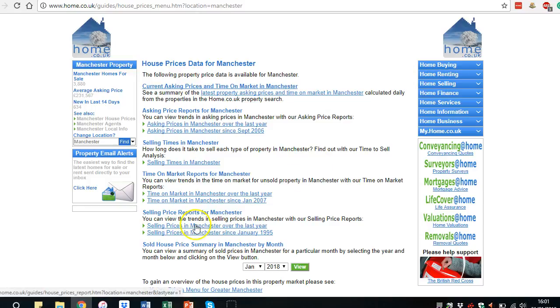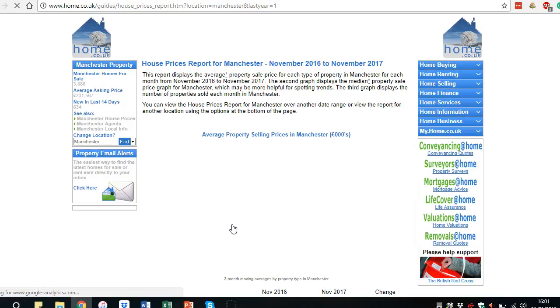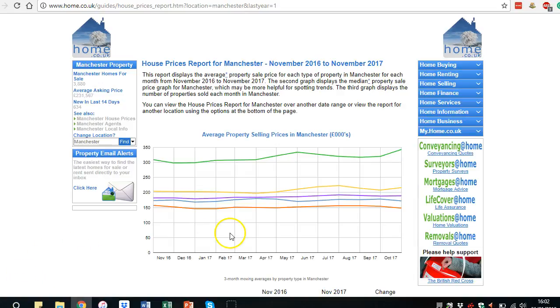Selling prices are certainly the most accurate in terms of the actual prices achieved for properties, over and above asking prices. The downside is they're usually a couple of months out of date, because it takes a little bit of time for Land Registry to update that data, but it's definitely the most accurate indication of a physical price achieved. To give some context, the graph here is showing up to October 2017, as you can see.